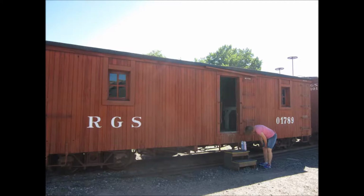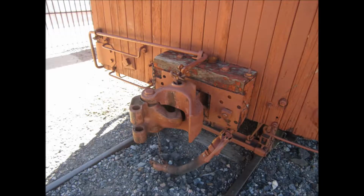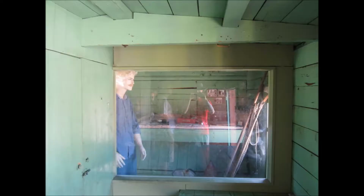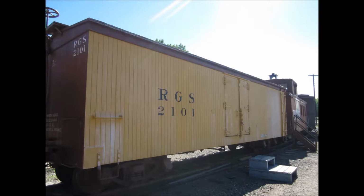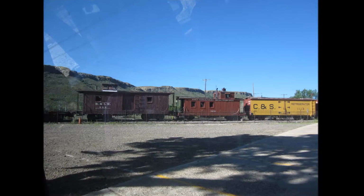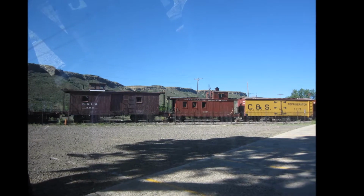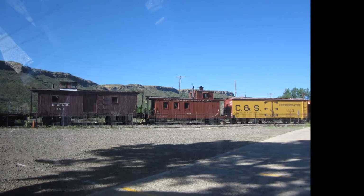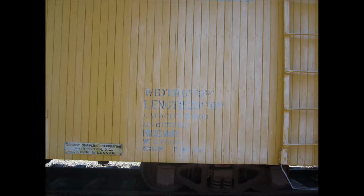The car right behind it is Rio Grande Southern 01789, a bunk car that matches well. 01789 has a special knuckle coupler so it can work with the older style link and pin couplers as well. Inside is also another setup with a mannequin. The next car is Rio Grande Southern Reefer number 2101. But on the other side it was lettered as Colorado and Southern 1113. I don't know which side is correct and which one is not. But at least the measurement details are correct.